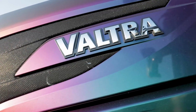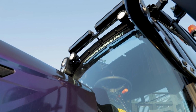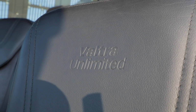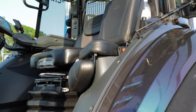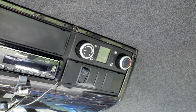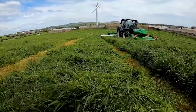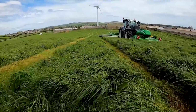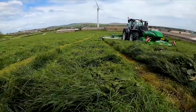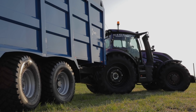But no, genuinely folks, it's a 234 Valtra. It's an unlimited edition. It has the carbon fibre trim, a leather seat, full active seat. It also has the subwoofer. Dark head cloth, which is pretty nifty. It's very similar spec to what we were doing the mowing with, so at least we sort of know our way around the Valtra. We're really looking forward to getting out and about and making something happen.